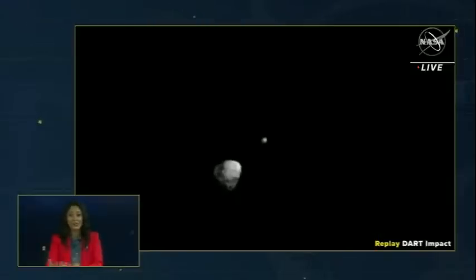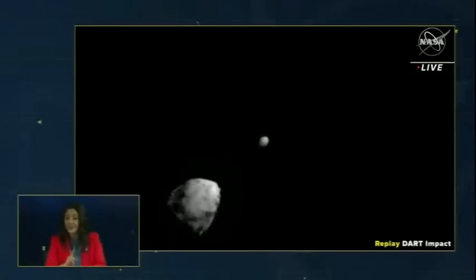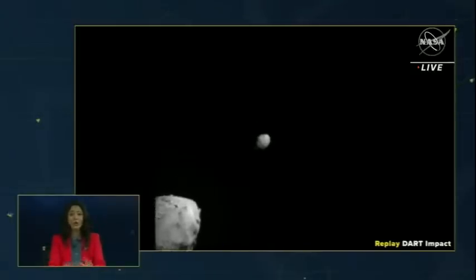Over the next days and weeks, we'll be monitoring Dimorphos from all angles, tracking its change in orbit with ground-based observatories, studying the impact crater materials with space telescopes, and we may even get images from missions like Lucy and Webb.